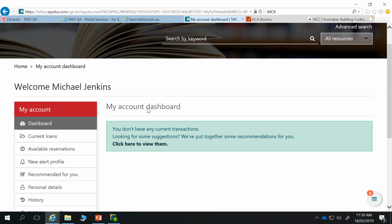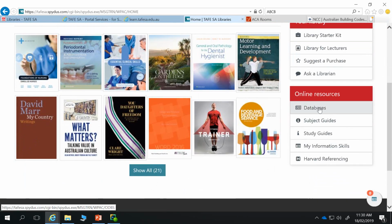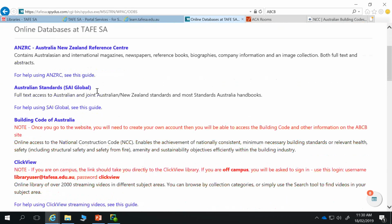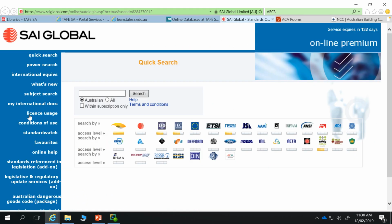So student ID, and then your password, your birth date, so day, month, and then you get to this area here, and when you're there, click back onto home, and you click onto this section here, online resources. So databases, online resources, and there we go. Gee, things are continuously changing, aren't they? So click on Australian Standards, SAI Global, and it will take you to this page where you can search the Australian standards. So, well, let's find an Australian standard. So AS 3740.